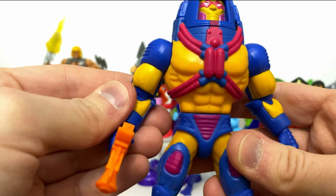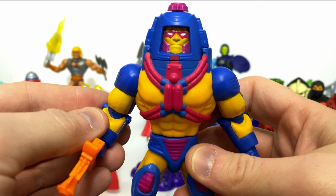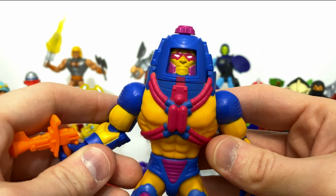and things of that nature. Add that to a slight inconsistency in the color between the arms and the chest, which is a little more apparent on camera than it is in real life, and you have a figure that maybe isn't quite as consistent as some of the others in the line.